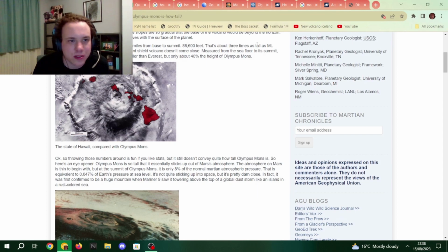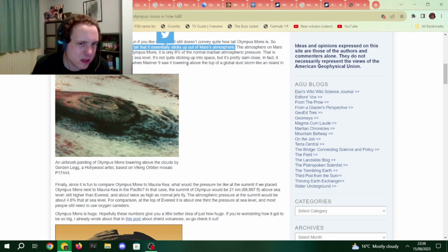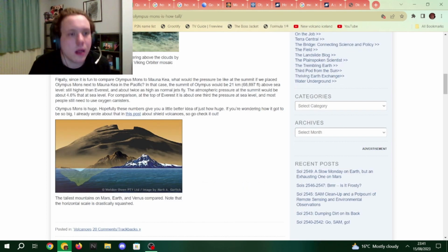3 times as tall as Mount Everest, even Mauna Kea, Earth's own giant shield volcano, doesn't come close. Measured from the seafloor to its summit, Mauna Kea is taller than Everest, but only 40% the height of Olympus Mons. Here's another thing, I'll highlight the text. Olympus Mons is so tall that it sticks up out of Mars' atmosphere. The atmosphere of Mars is thin to begin with, but at the summit of Olympus Mons it is only 80% of the normal Martian atmospheric pressure.